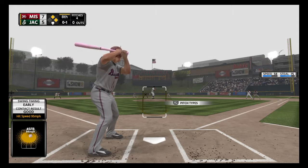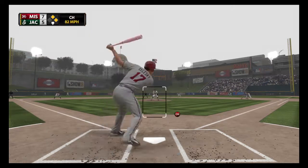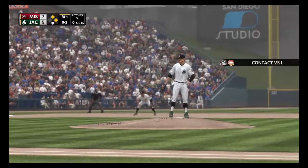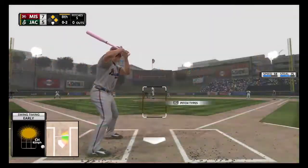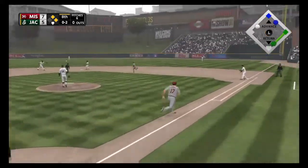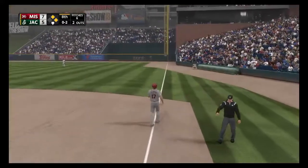Oh, 1 count. Here's the pitch. Well, he's got him in the palm of his hand now. It's 0-2. On the ground to short. Could this be two? There's one. On to first, and they get the double play.